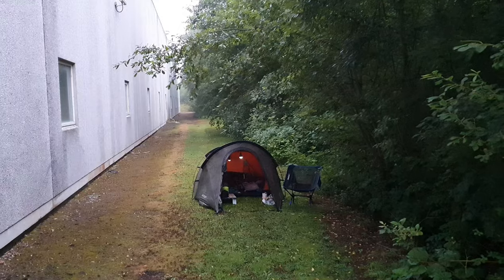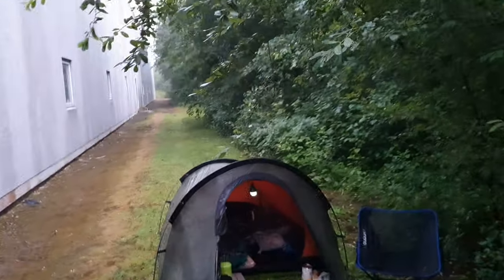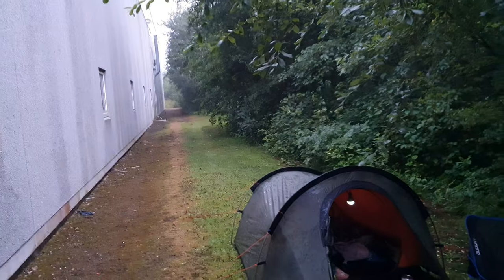Right. So that's me all set up now. Tent went up great. I've got my little seat there underneath the trees. It's raining a little bit, so that's going to keep the rain off us. I'll give you a quick look at all my gear.